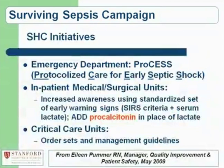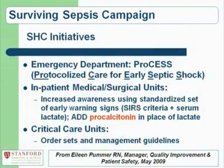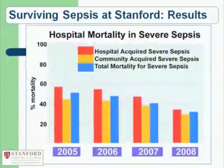And a lot of this is due to the nurses trying to standardize how they look for early clinical warning signs. But they were planning to use lactate as the laboratory parameter, and after a number of discussions, we convinced them to use procalcitonin in place of lactate, especially given the better performance that procalcitonin has in a large number of studies. And this next slide basically summarizes Stanford's success.